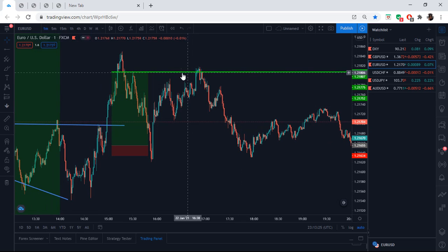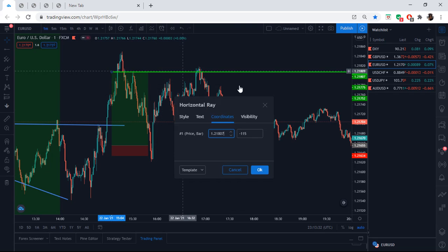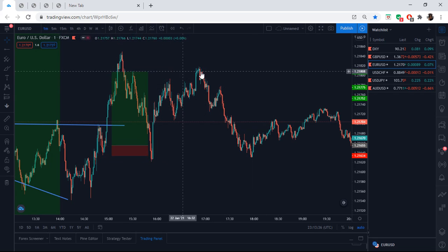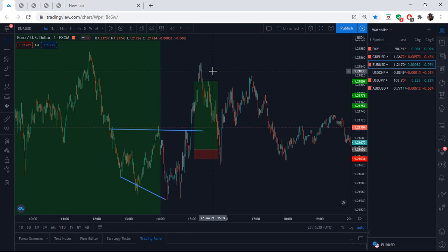As you can see, this green line here, I got out at this level, which I'm happy about. That's my TP. It hit my TP, and I'm happy. I can't complain. But I don't scalp.